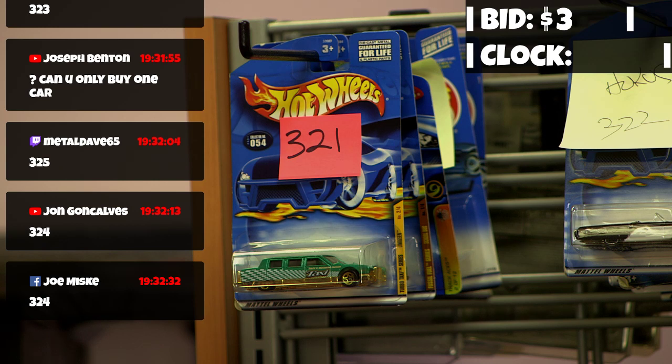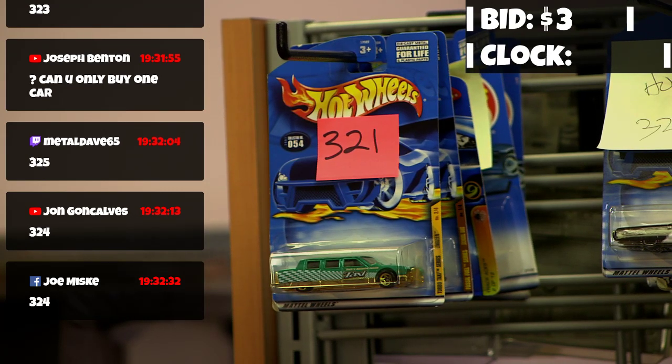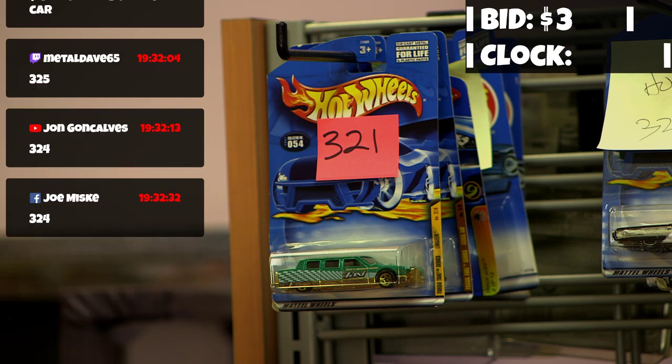Who wants it? Let's get the second heat on the go. Who wants the second heat car? Come on, boys. Come on, girls. Come on in here. Who wants 321? We got to sell it to get the second heat going. We got to sell it, baby.